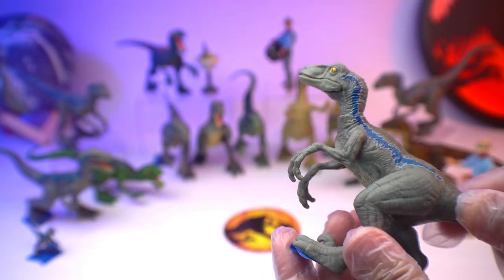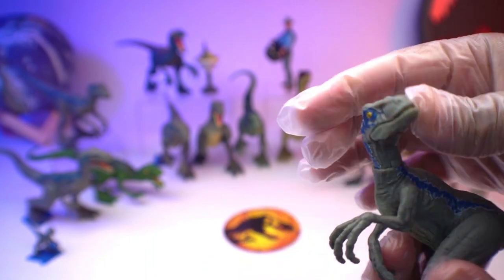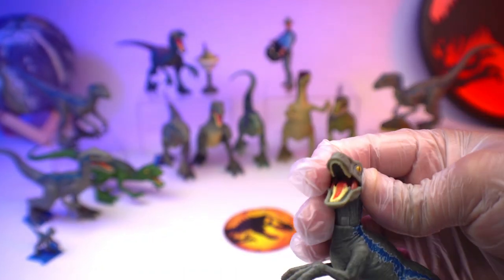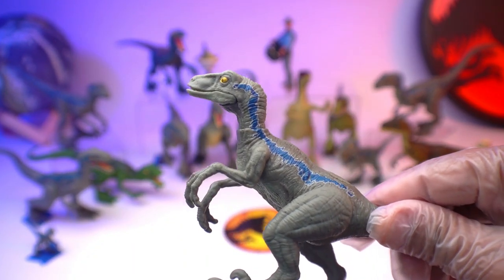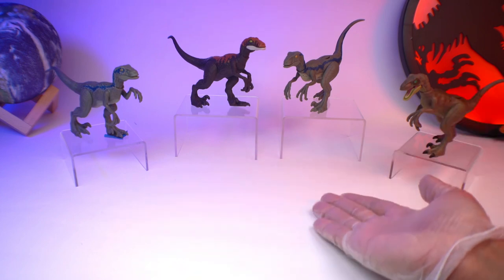This figure sports basic articulation, and the legs can swivel up and down, the arms can go up and down, and the head can swivel around and hinge up and down, and the mouth, of course, can open. This figure has no action feature. Mold 11 has four variants.